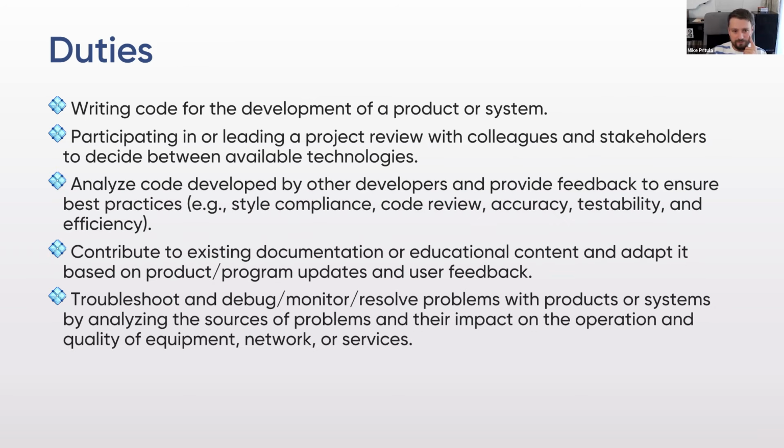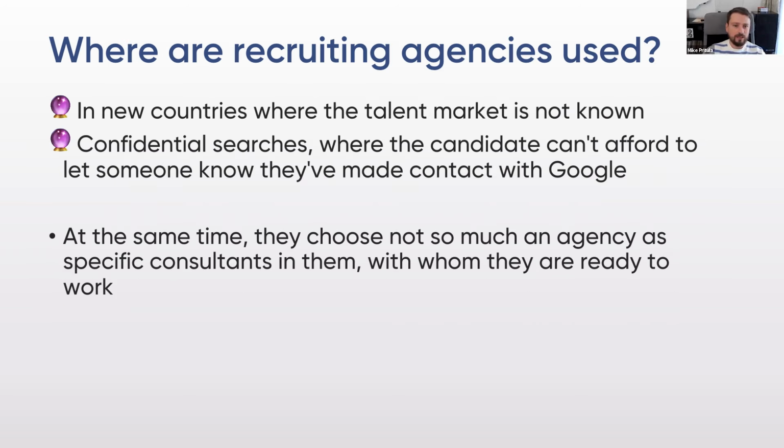Where do they use recruiting agencies now? They use recruiting agencies. First, in new countries where they simply don't know the local market. And when there's a need for confidentiality, that is to contact people who are afraid to interact directly with Google and would be more willing to communicate with some recruiting agency, which will then reveal that it's Google looking. However, they never choose agencies based on names, but look at specific consultants. They say what's more important to them is which consultants work with them, not how prestigious the agency is. That's the right strategy. I've always done that.